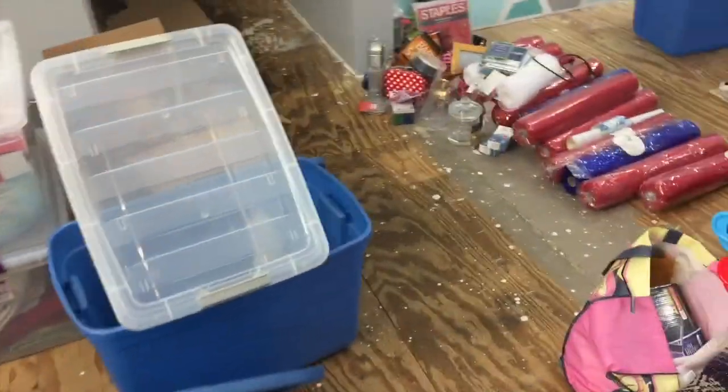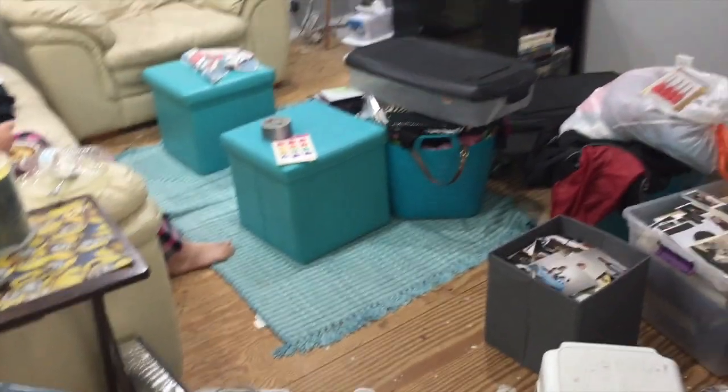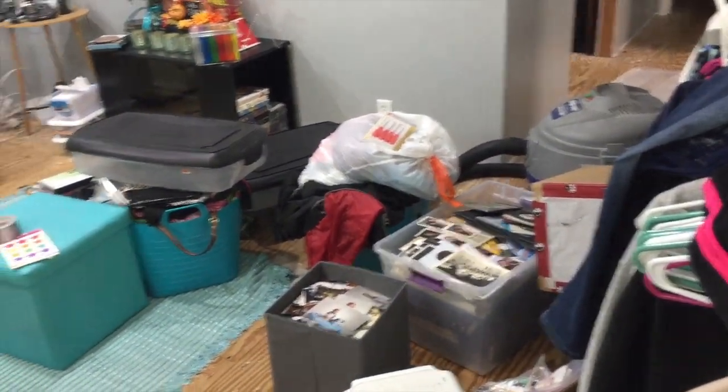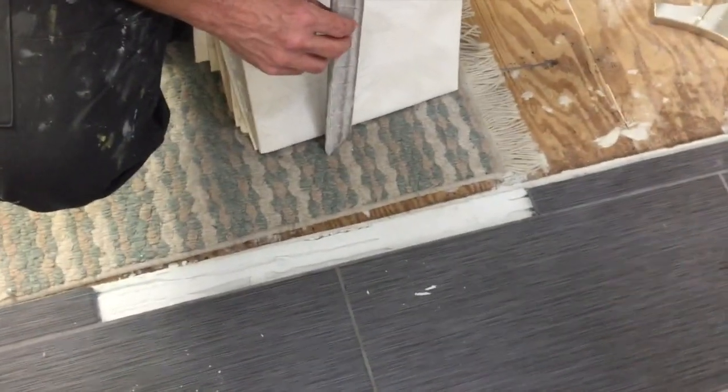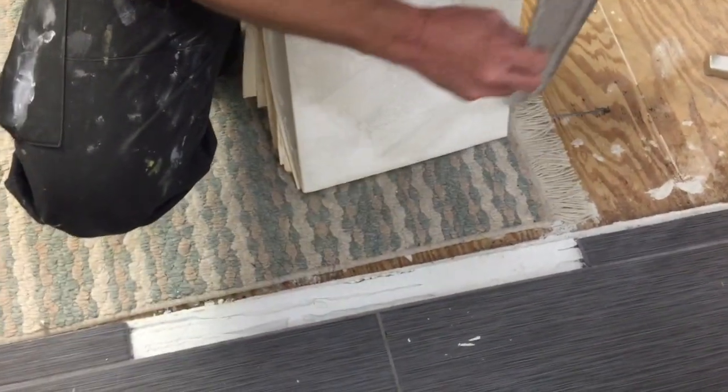We thought this was going to be a fast process today. Oh, look at this disaster we've got going on, you guys. This is awful, but we are making progress. Well, guys, look what's happened. Show them that piece of tile. You guys know we still haven't been able to do the other part of the floor yet.